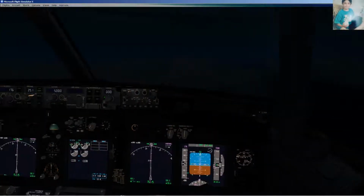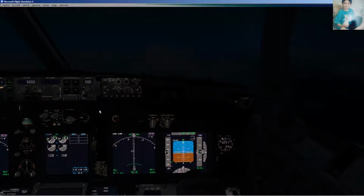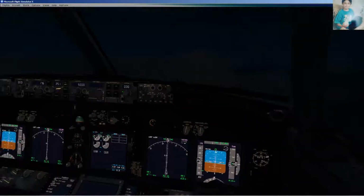There we go, no autopilot. Hands off. Auto brakes can come off as well. Gears up and off, flaps are up. Alright, there's 250. Alright, I'm going to call him up and remind him, hey, we're still at 5,000 feet here.